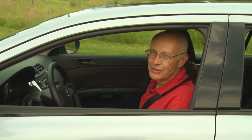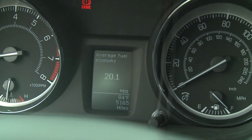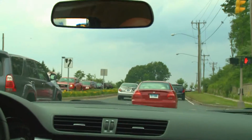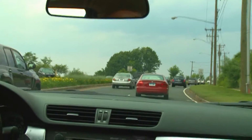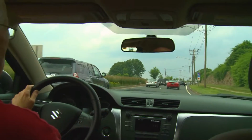There we go, I did everything wrong, and the trip computer says 20.1 miles to the gallon. That's actually not bad, but I can do better. If you really want to decrease fuel economy, try not to anticipate what traffic in front of you is doing, and get closer, so every time the car in front of you has to hit the brakes, you have to hit the brakes.